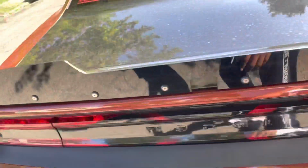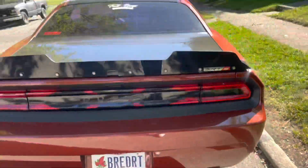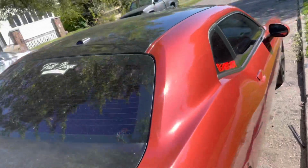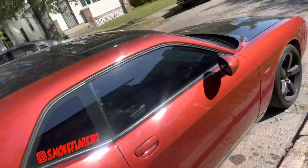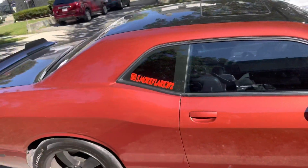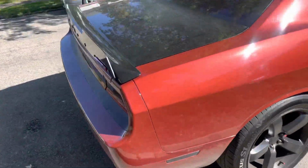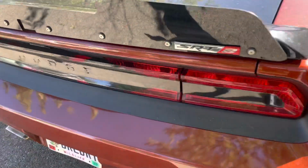And I ain't even gonna say this is with mine. This is with all of them. And I be peeping on the tail light Tuesdays. Anybody that's got an 08 to 14 Challenger, from what I see, them tail lights, they just don't line all the way up.